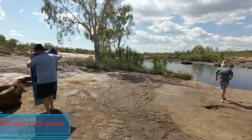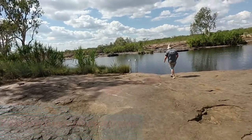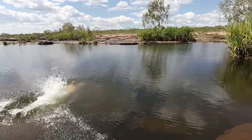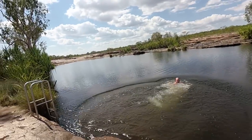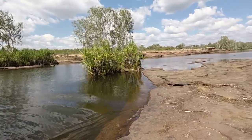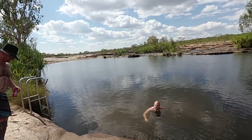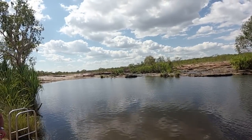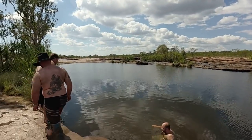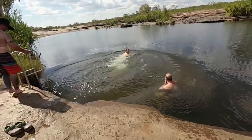Ord River. Oh, not the little one. Just the... And Matt's in. This looks amazing. Oh, your little waterfall over there. Oh, he tells you not to.